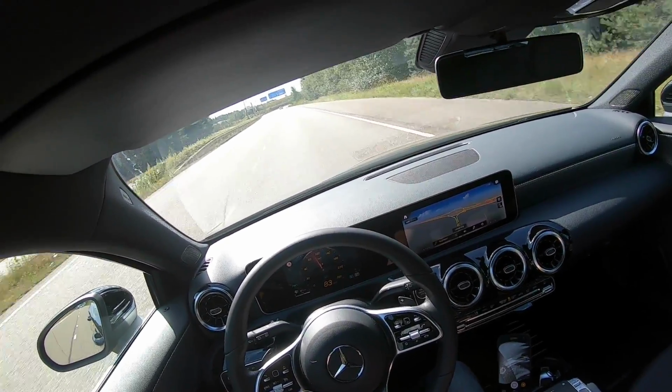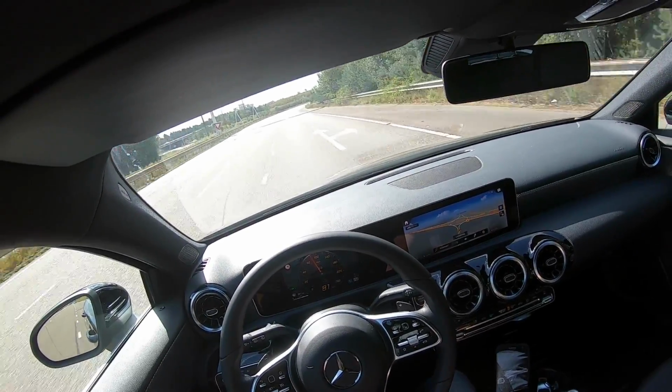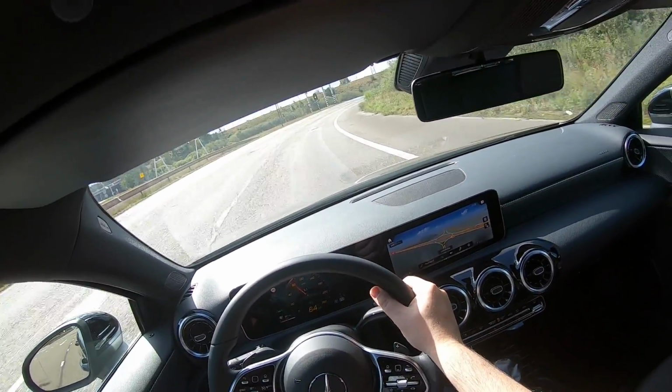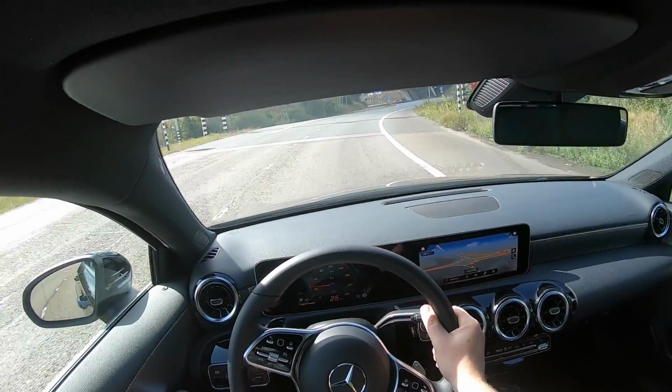It has kind of everything you want. It shows you how fast you can go here. The graphics in this car are good. Stopping power is good. Gives you real confidence in stopping.